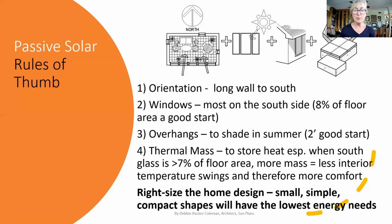Some passive solar rules of thumb, coming briefly from the other webinar. The orientation: long wall to south, most of the windows on the south side, 8% is a good starting point. It's really difficult to go above that and have a well-performing building. You can go lower than that. Overhangs, I think for the south, 2 feet is a good starting point.